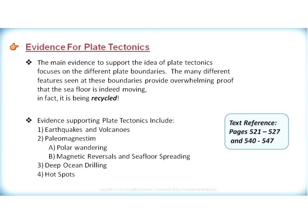When we look at the evidence for plate tectonics, the main evidence to support the idea of plate tectonics focuses on the different plate boundaries. The many different features seen at these boundaries provide overwhelming proof that the sea floor is indeed moving. In fact, it is being recycled.